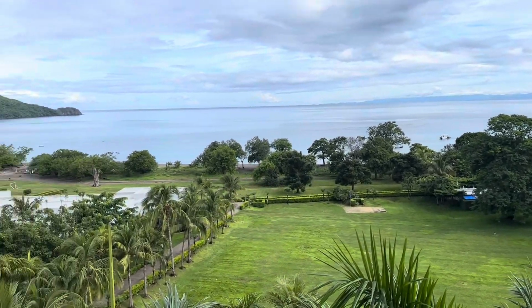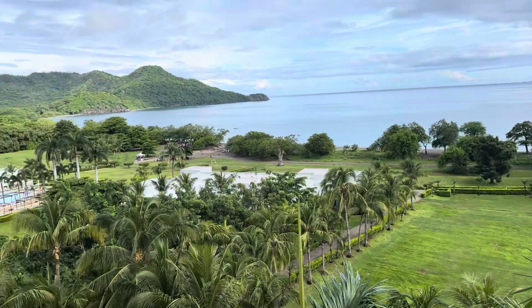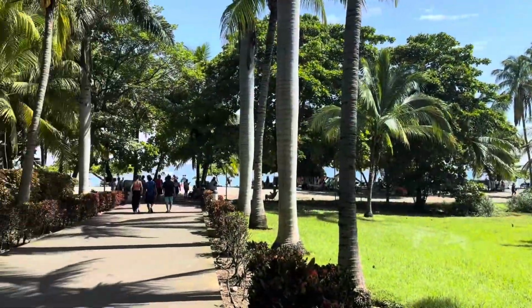Our whole point of this trip was to be outside of the resort and to check out other things. So excursions are coming up, as well as the resort walkthrough.